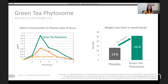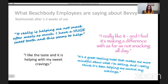Sandy, if you go to the next slide. We're so excited about it that we had some of our own Beachbody employees try Bevvy, and we're still ongoing with the test group. But these are some of the pieces of feedback that we saw after only 1 to 2 weeks of them taking Bevvy. You'll see that these comments are very consistent with what was seen in the clinical trials.